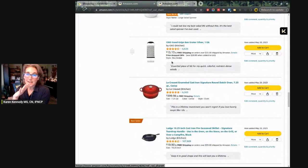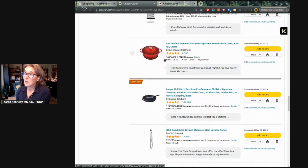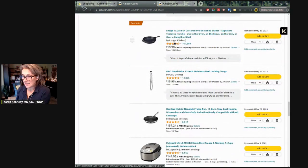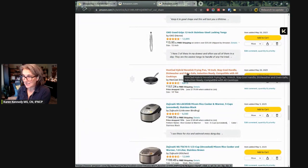If you have a flat cheese grater and you like doing what I do, which is grating your vegetables for salads, get a box grater that stands up. I mean, it's so much easier. $15, it's going to make your life so much better. A good cast iron pot, $400. You might be able to find one of these on sale. It'll last you the rest of your life. You'll pass this down to your children. Good pre-seasoned cast iron skillets, some good nonstick skillets.